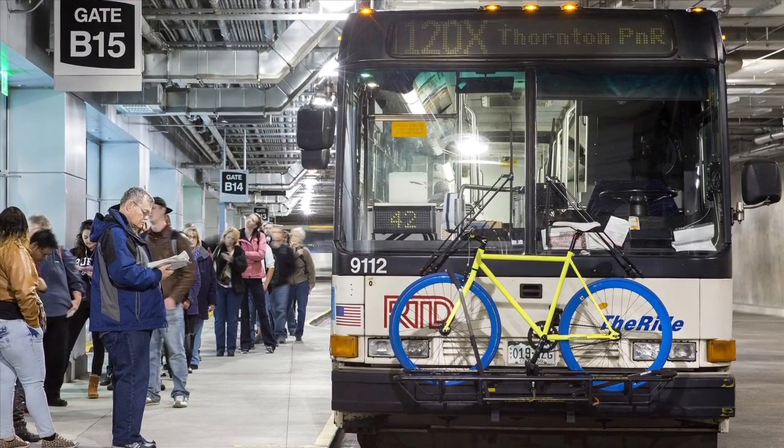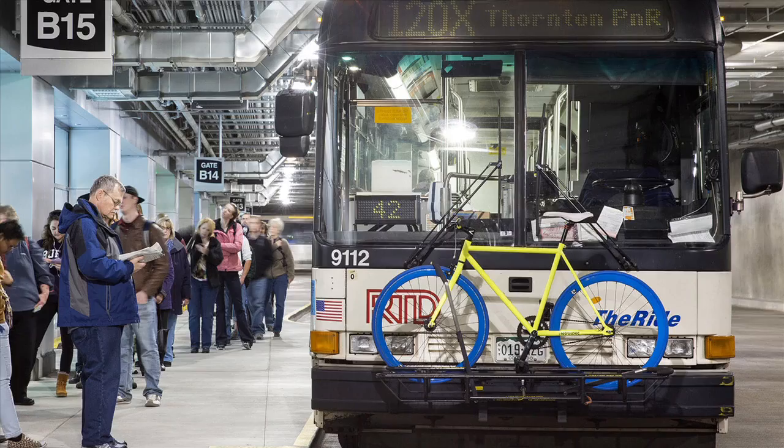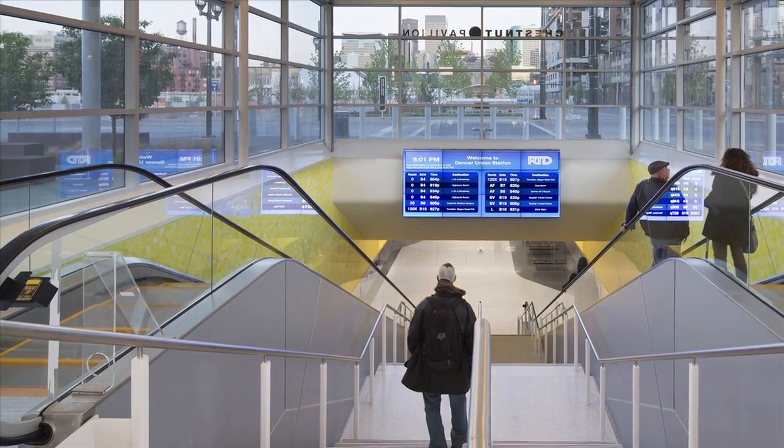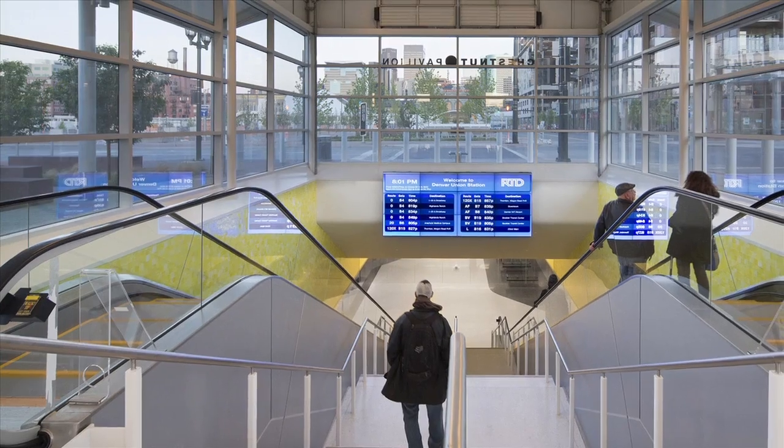The Transit Center is the largest current multimodal project in the United States, spanning 17 city blocks, and is the largest multimodal project ever to seek LEED certification from the U.S. Green Building Council. The Transit Center sets a new standard for 21st century transit facilities.